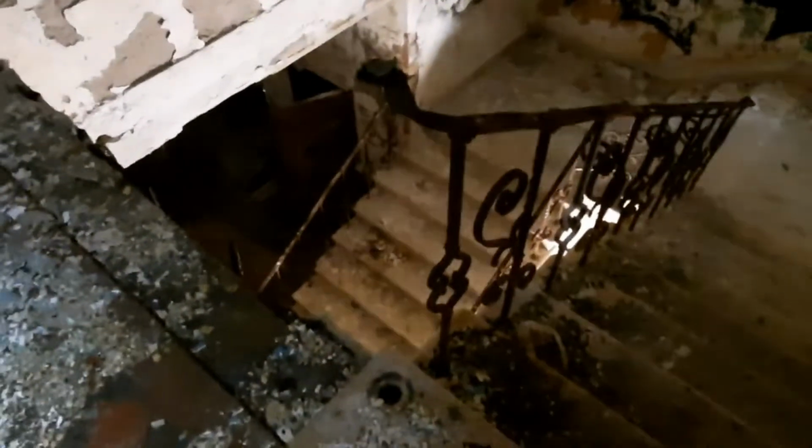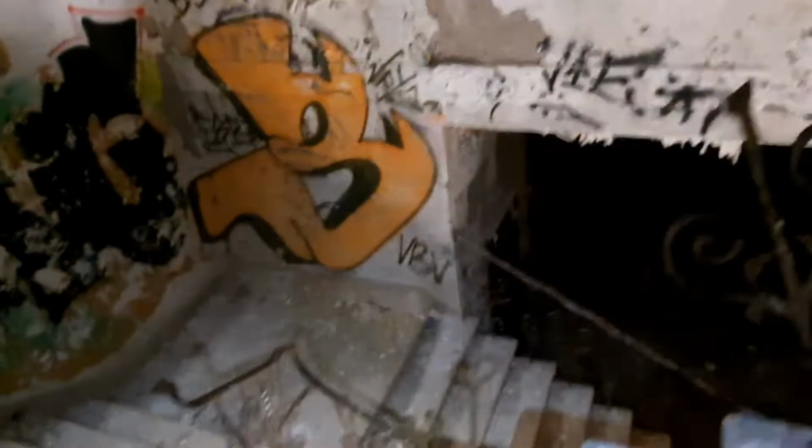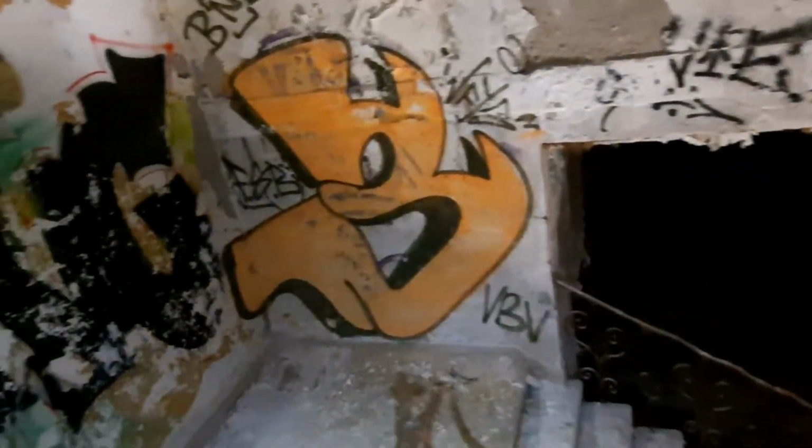Wow. Oh my gosh, look down there. Oh. I'm assuming they're safe. I think these ones are pretty good. I guess if they're not, we'll find out. Wow. Look at the railing they used to have. Now it's mostly gone. Look at this.